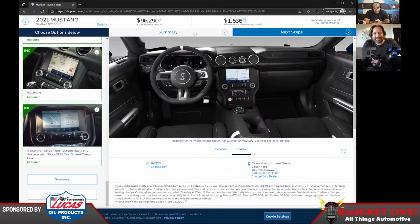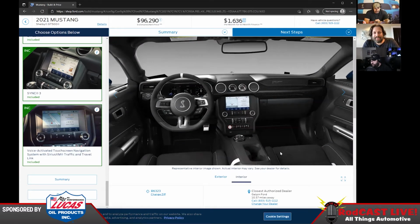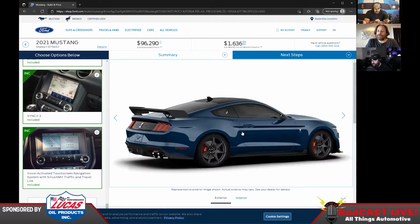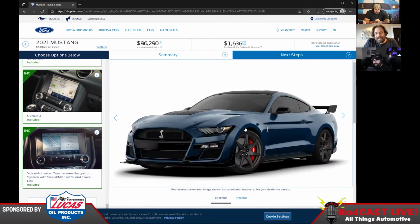All right. So, here's our car. Let's get the picture. Yeah, there you go. 96 grand on a Ford. So that's what 96 grand buys you from the blue oval.